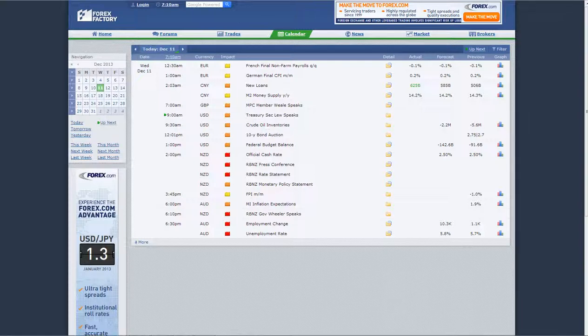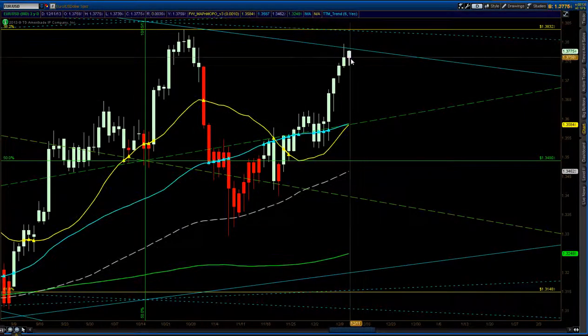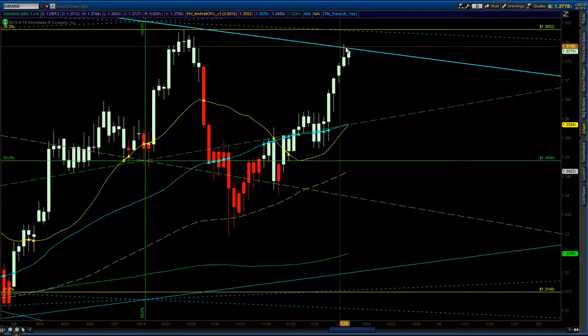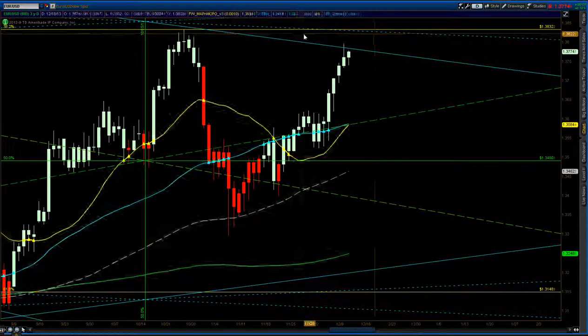So let's get into the charts. As you can see right now, the euro hit this angle right there and pierced it a little bit, and then pulled back down. And it looks like it wants to test it again here. That angle is somewhere around, and there she goes. She's going high at 37.82. Right there, if it hits that and it fails, it should be interesting. It's going to show you that this angle is being respected.